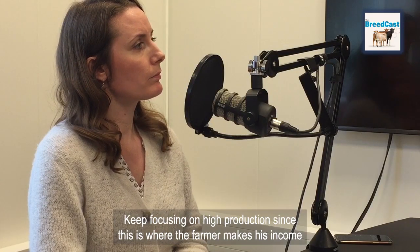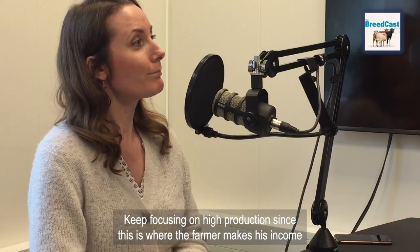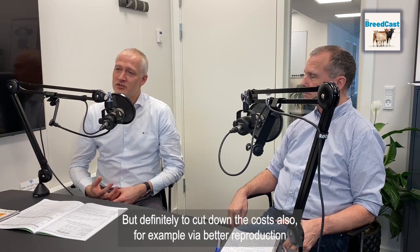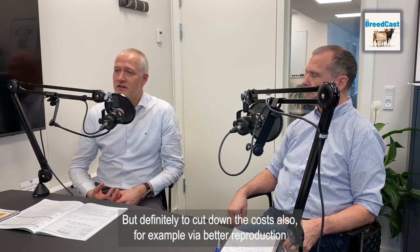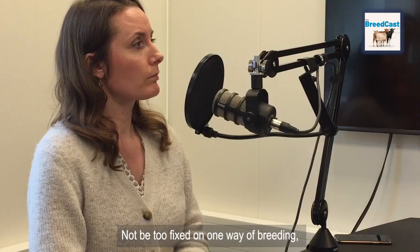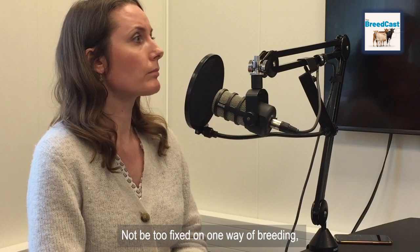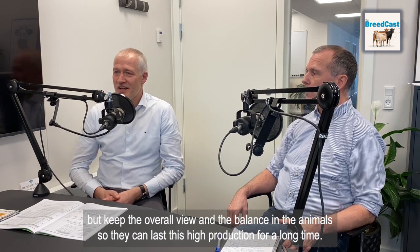Say to keep, of course, focusing on high production, because that's where the farmer makes his income. He needs income for his herd, but definitely to cut down the costs also, for example, via a better reproduction. So not to be too fixed on one way of breeding, but keeping this overall view and the balance in the animals, so they can last this high production for a long time.